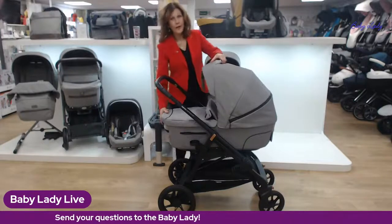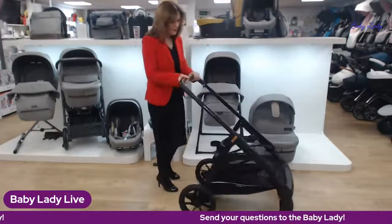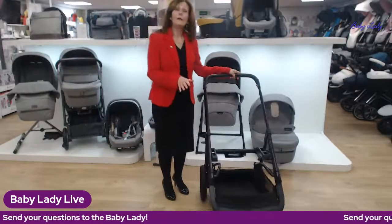So let's go back to our Carrycot. I'm going to show you how to fold it up. If I pop my Carrycot back down there. So as you can see, we've got swivel wheels that it just glides. It is really beautiful to push. All of our wheels come off this.